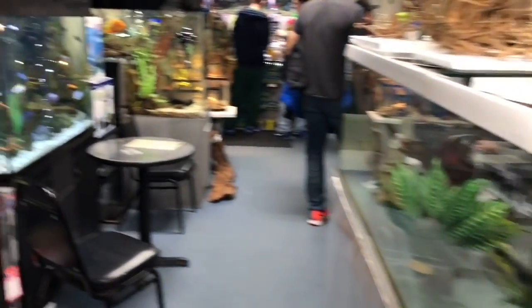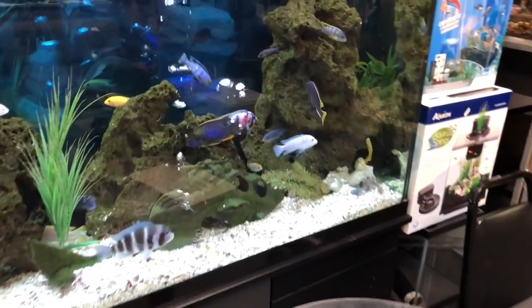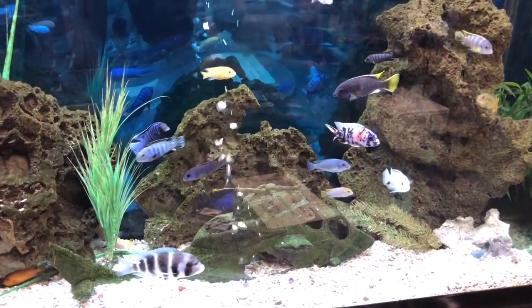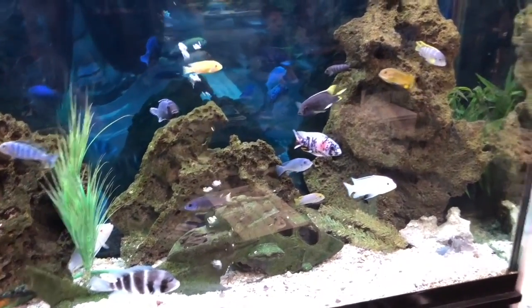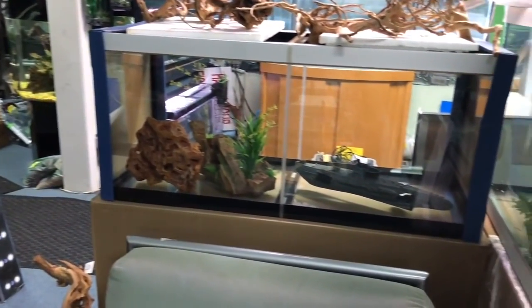So Dave had the store pretty stocked, as he knew plenty of cichlid lovers were going to be coming in for the OCA extravaganza, and we're probably going to be coming by his store. So here's a look at some of the display tanks, and some of the big tanks that he had on sale.